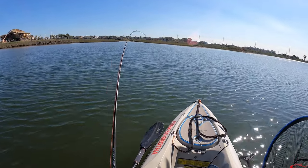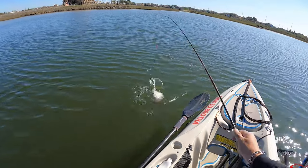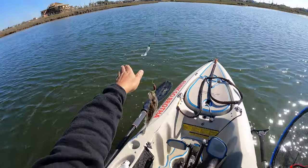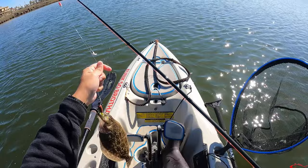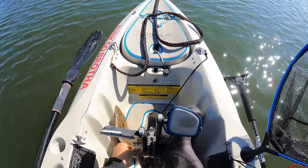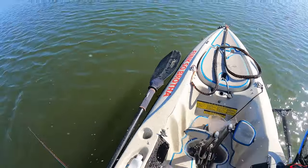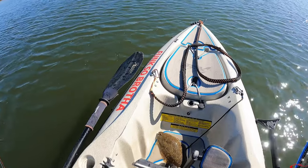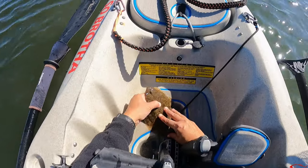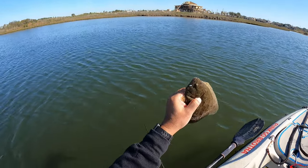Got that guy. Like a smaller one. That's why I didn't wait on that hook set. I had to pop it really quick because I felt like a little guy. Get in the boat. There he goes. Came off on the boat. I knew he was small. As soon as I felt him, I'm like, boom, I want to set that hook. Don't want it to get gut hooked and hurt himself. But just a baby. Just a little baby.